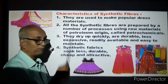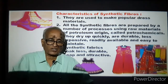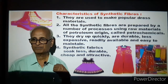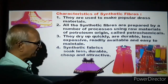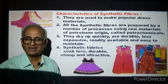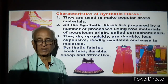So they have become very popular and they are very cheap. Cotton is costly, wool is costly, silk is very costly. But coming to the synthetic fibers, the dresses are very, very cheap. Look here. All these will be very cheap in the market. You just wonder, how is it that these cost so less? Because they are made of artificial fibers.